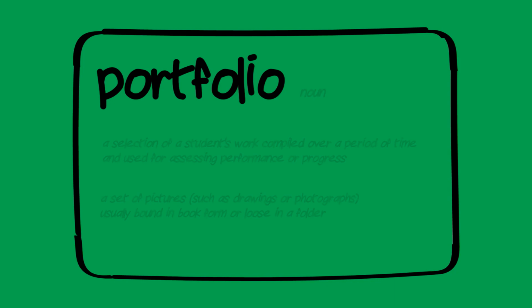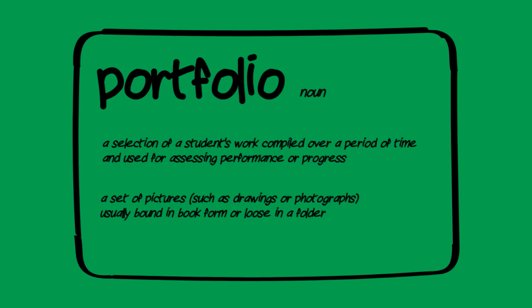Portfolios. You may be thinking, what is a portfolio? Merriam-Webster Dictionary defines a portfolio as a selection of a student's work compiled over a period of time and used for assessing performance or progress. An alternate definition is a set of pictures such as drawing or photographs, usually bound in book form or loose in a folder.